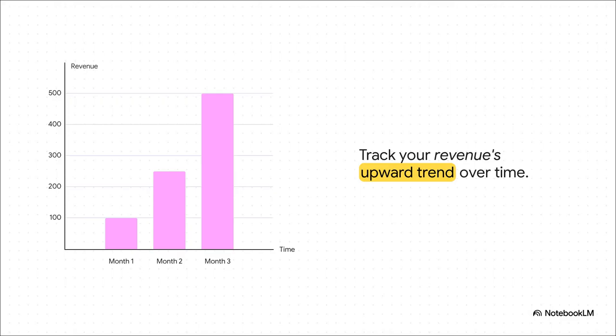Right next to Orders is your Reports tab. This is your true command center. You can easily track your revenue's upward trend month over month and quickly spot your top-performing products. Having this data lets you intelligently double down on exactly what's working best for your business.